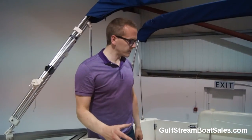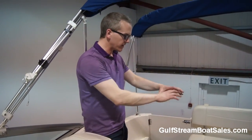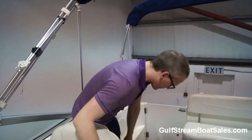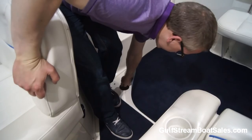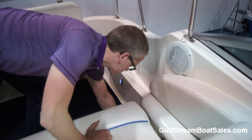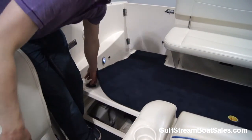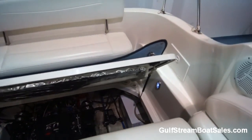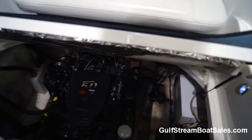Engine access on the Bayliner 245 is really straightforward. It really couldn't be any simpler. You don't have to move any seats. All you have to do is make sure that the table is not in position, and then you undo a couple of catches on the port and starboard side and lift the hatch. You don't even have to move any carpets, just leave the carpets in position. Just open the catches and then the engine hatch lifts up on 2 gas assist struts. So that's giving us really good access into this engine bay.